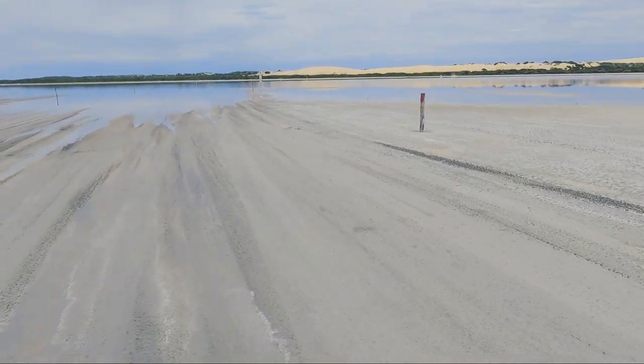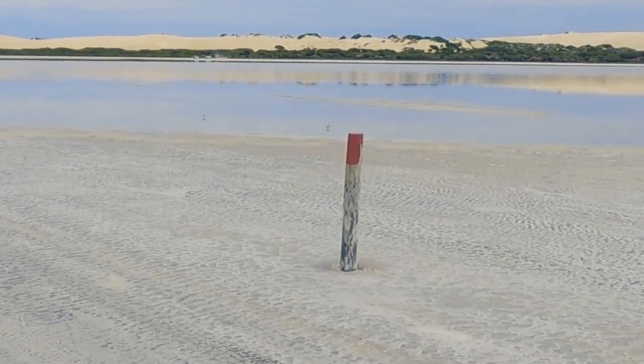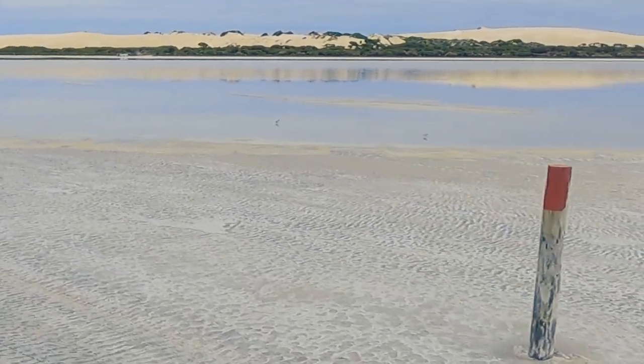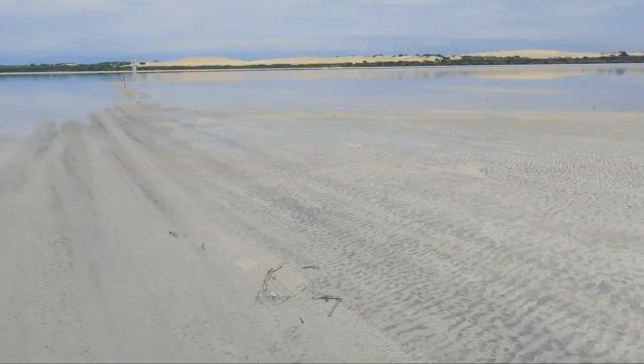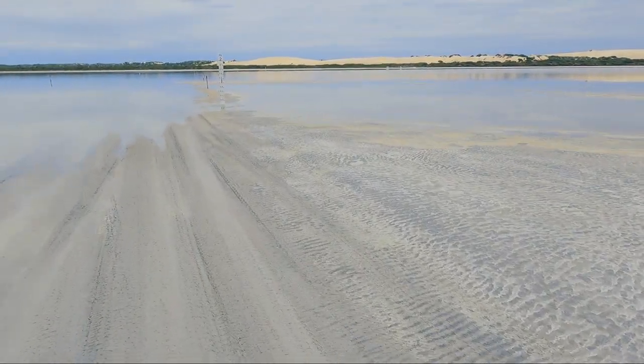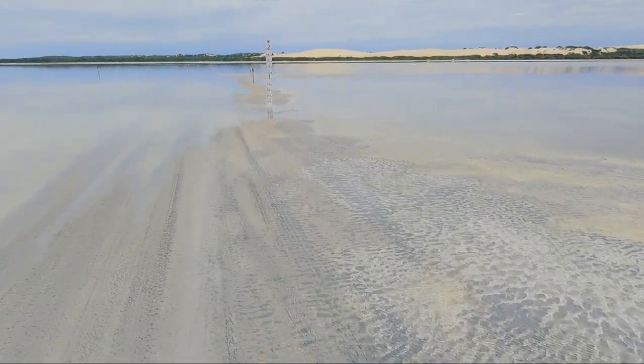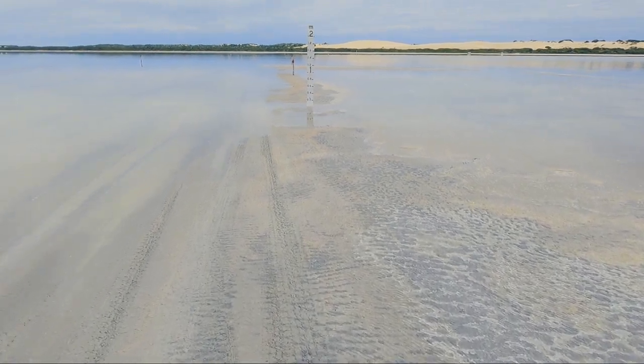You've got these little channel markers here. Look at those little birds you'd see on a David Attenborough thing. Look at them. That's great. How are you going, little birdies? You can already see this is deep.